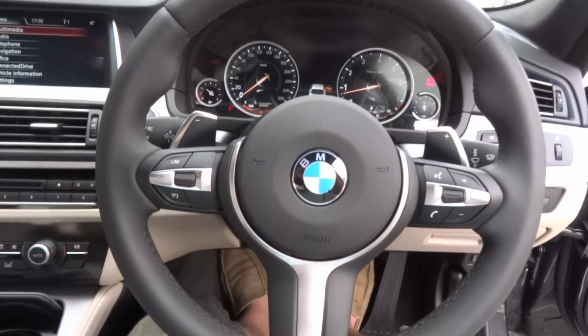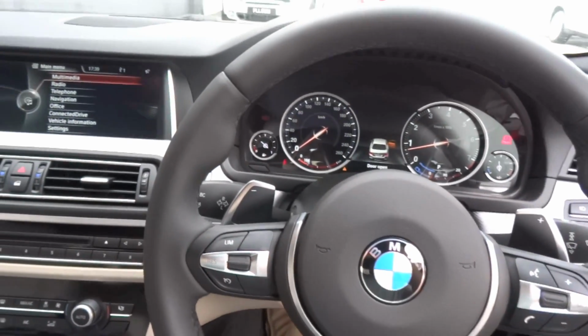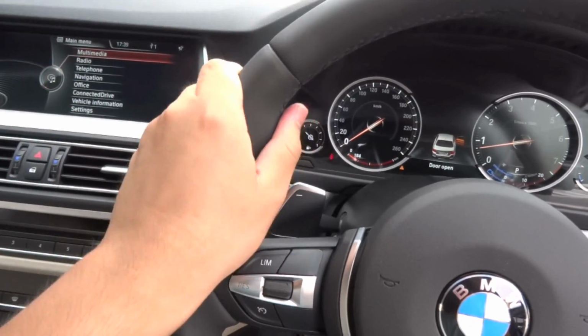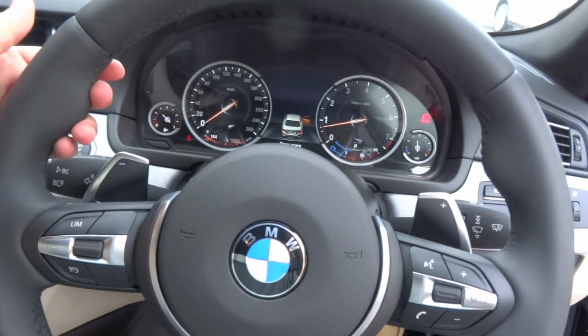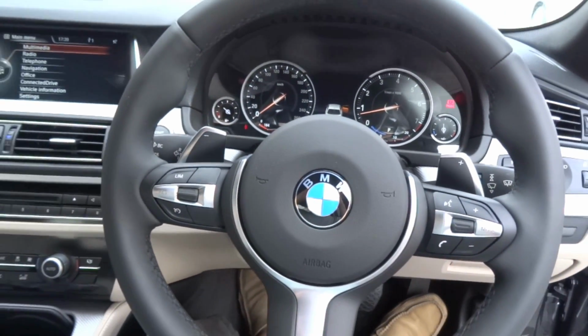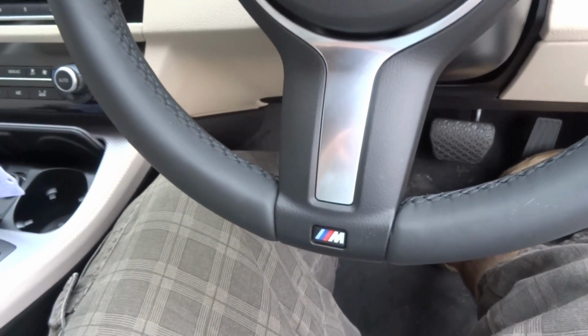The F10 5 Series comes with an electric rack and pinion power steering system. The 528i M Sport gets an M Sport specific leather-wrapped steering wheel with thick sport grips on the sides and M badging at the base of the bottom spoke.